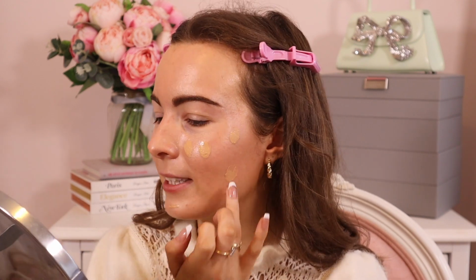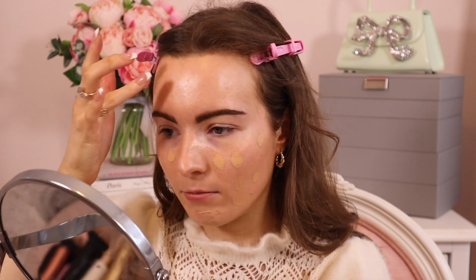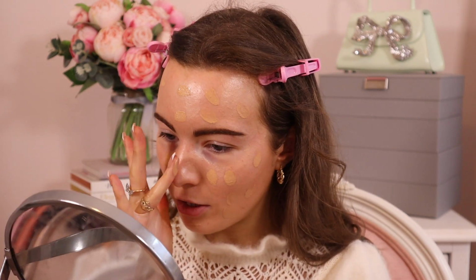The only thing that makes me a bit sus with this product is the statistics that they put on the back of the bottle. It's like 285% think that their skin looks better, or I don't know, it's like these mad statistics. Like, how can you be more than 100%? It's crazy. But yeah, going with my usual, just dotting it around my face.